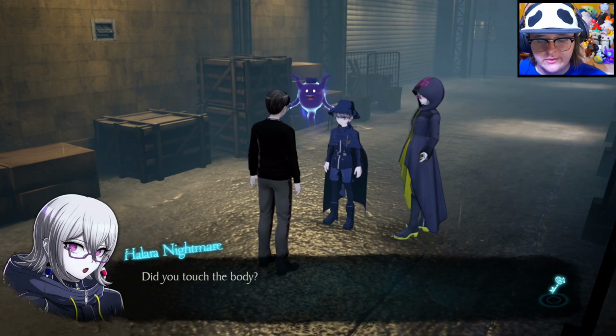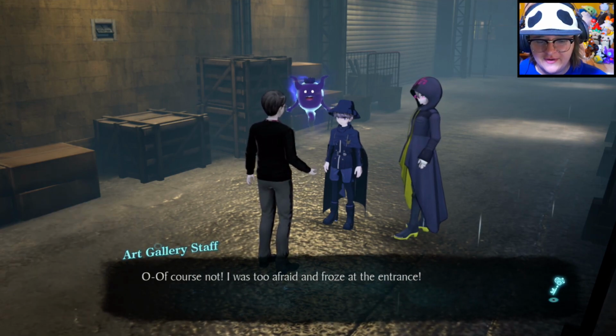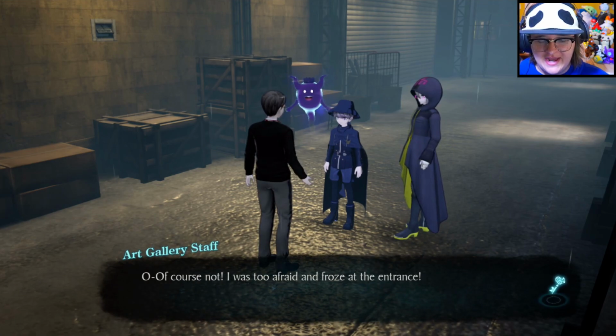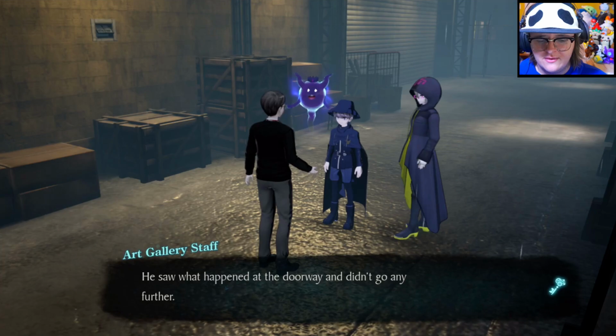Did you touch the body? No. Of course not. I was too afraid and froze at the entrance. Yeah, he didn't even want to go in the room. He was definitely not touching that thing. What about the churchgoer? Yeah, what about him? He saw what happened at the doorway and didn't go any further. He didn't go any further?